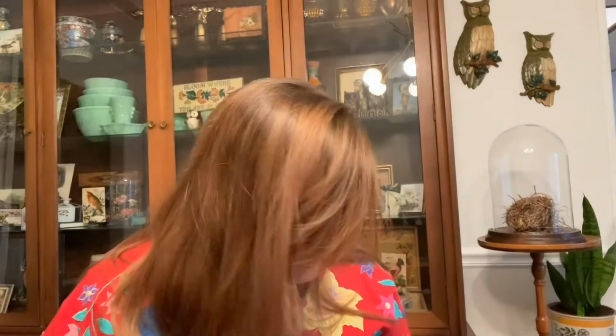All right, I have everything kind of precariously stacked over here. So just trying to grab everything without knocking everything else over. Yikes. Okay.